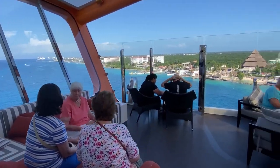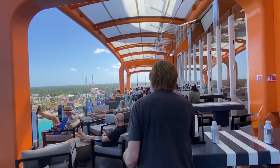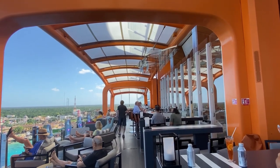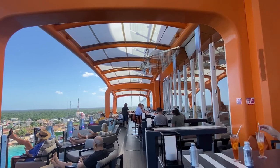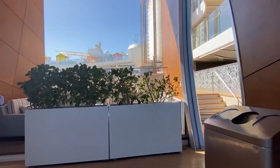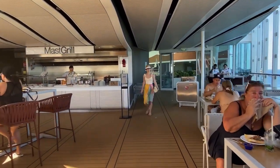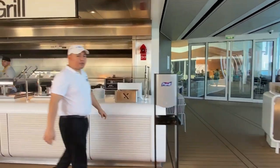Do my best to show you. Magic Carpet is open to everyone during the day. It's a bar, lots of little lounge areas to sit. And in the evening, they serve dinner. We are actually suspended over the side of the ship right now. It's very cool. So that's the Magic Carpet. And just past the Magic Carpet is the Masked Grill. Masked Grill is complimentary, and they serve hamburgers, hot dogs, turkey burgers.